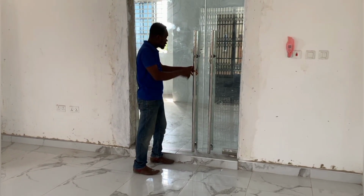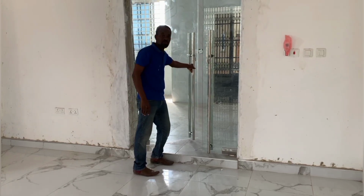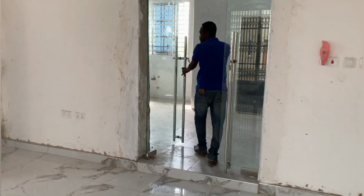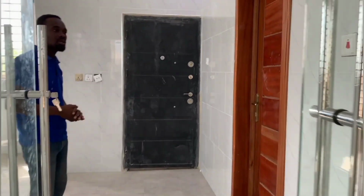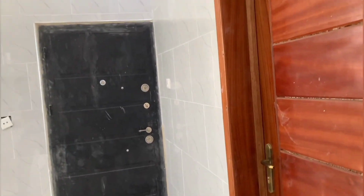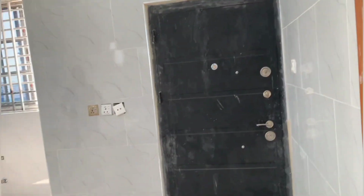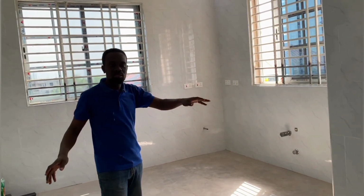See, it's been long, and now it has been cooking. And this is the kitchen. This is the kitchen. It's such a nice and expensive house. So you can see by yourself, in a short time the kitchen cabinets and everything is going on. So as you follow us, you see what is going on live.